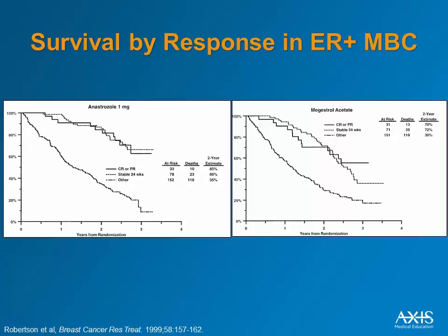And the analysis here is of time to tumor progression, and it makes the point that women whose cancers either overtly responded or stabilized had the same longer-term outcomes in the way of survival as did patients who had response. Obviously, if there's no response whatsoever, then the outcomes are far less good. But for many patients with ER-positive disease, stabilization of disease is going to be a legitimate endpoint for clinical management.